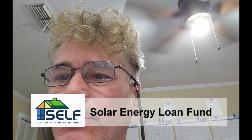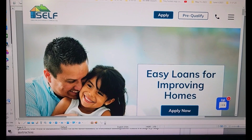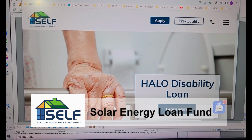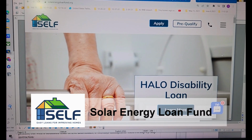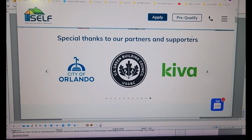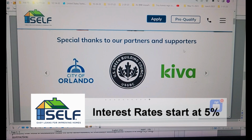Let me turn this camera around here. But here we go. That's them right there. It's called Solar Energy Loan Fund. All right, I'm going to try and look around. Okay, so these guys are charging like 5 or 7%.